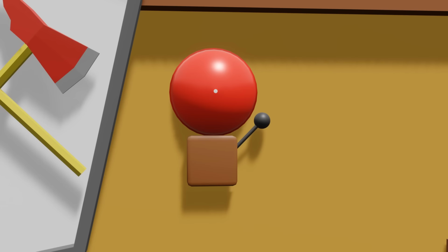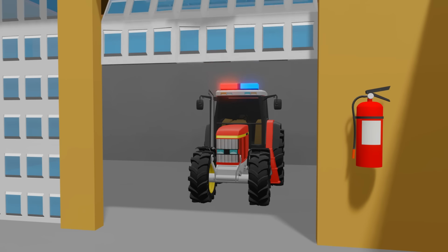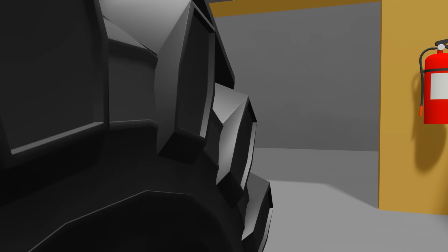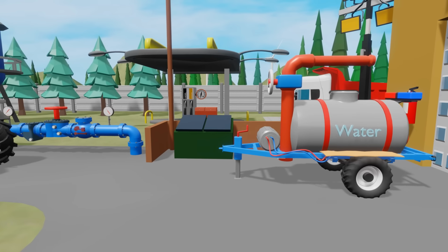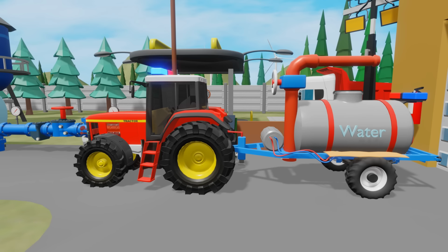Courage, was always ready for action, regardless of the time of day or the difficulty of the task. Early in the morning, the tractor received a call to a nearby farm where a barn had caught fire. Thanks to its special equipment, the tractor was able to quickly attach the appropriate equipment and go to put out the fire.